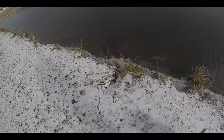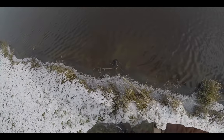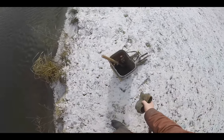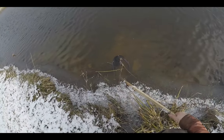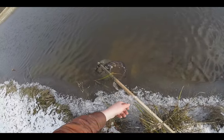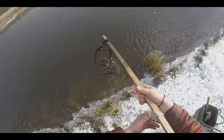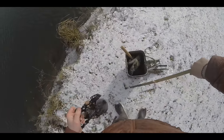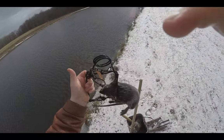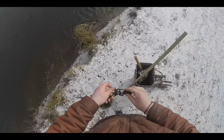Okay, guys. So third trap, second rat. That's real nice. So I'm gonna set these gloves down. We've already got another rat. Check that out. Dark one too. Seems like I caught him not long after I set, a lot of sediment on him. Look at that rat. Nice one. It is snowing too, by the way. It just starts snowing again.